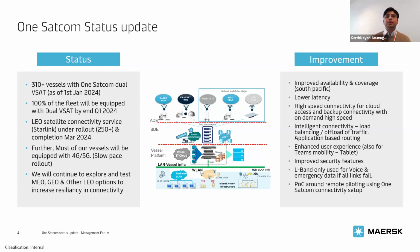In the current situation in the market, where from time to time we have some threats coming in, and where we are with the status, we have already deployed on 310, close to 300, so we are only pending around 40 vessels to migrate to a dual VSAT system. On top of it, we will finalize the Starlink rollout within Q1. By end of Q1, all our vessels are equipped with Starlink.